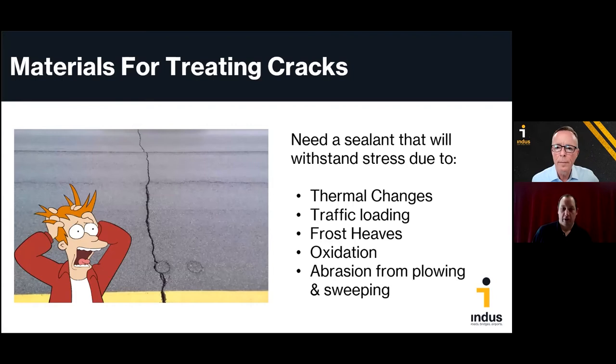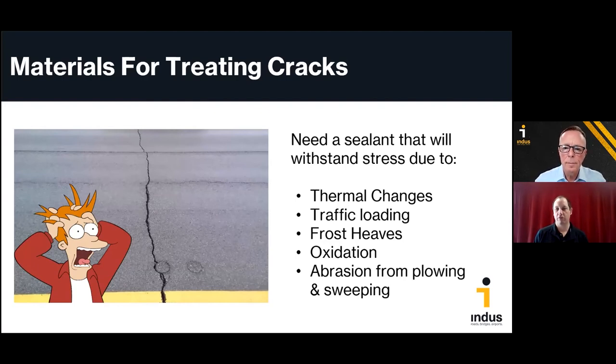So we have cracks, we know that. We know that fillers and sealers exist, but what should we use and how do we apply it? So for the purposes of discussion here, we're going to focus on the sealants. Crack fillers are considered a temporary treatment, so there's not a whole lot to discuss. And for our sealants, we need something that can stand up to the variety of stresses that we show here and continue to perform year after year.